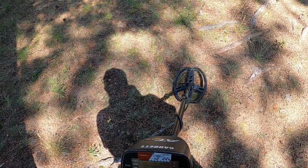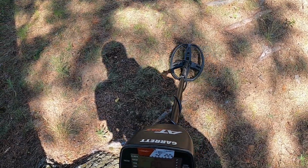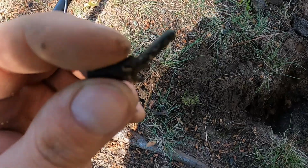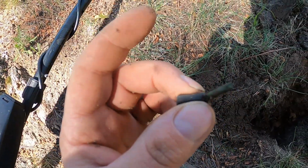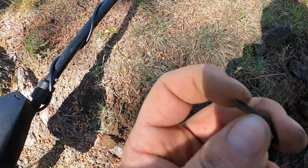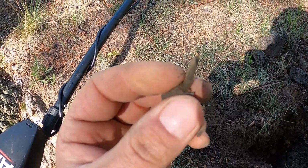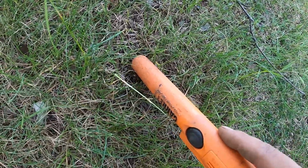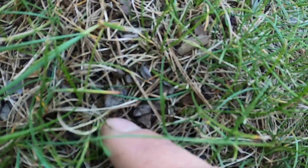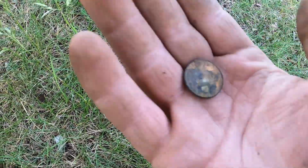All right, we're getting a signal. It's kind of jumping around, settling around in the upper 70s, low 80s. So after digging that 1919 wheat penny, we're gonna try for it. So this just looks like a stripped end to a wire. Still solid copper there, a solid copper piece, but not the coin that I was hoping it might be. I should have brought one of those. The best target is one that you don't even have to dig for. That right there. Modern, but free.